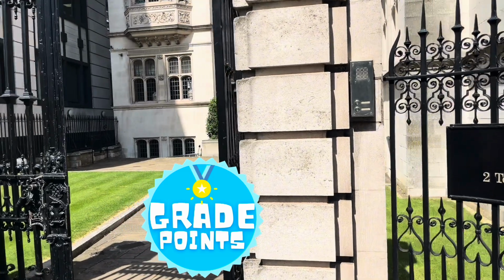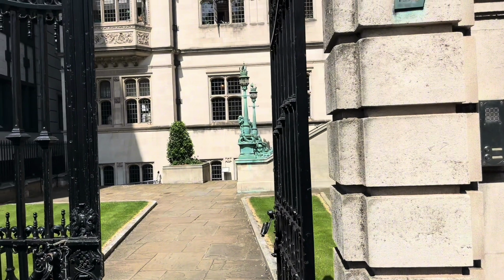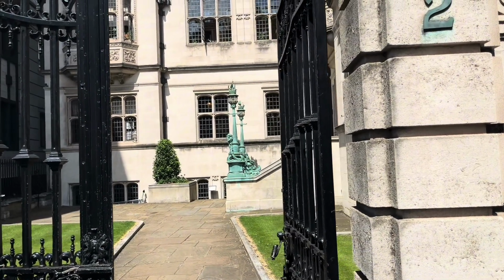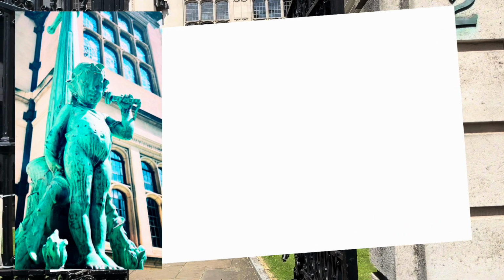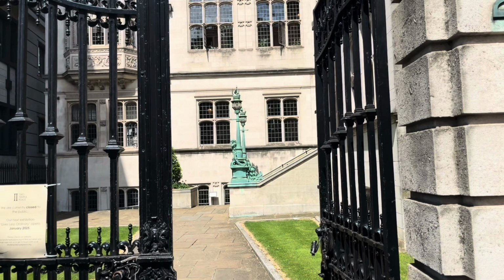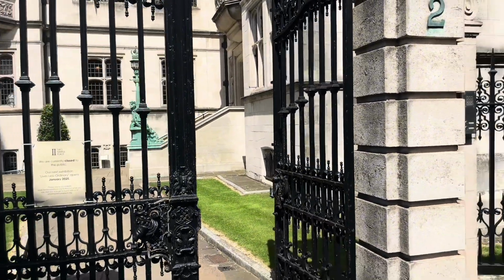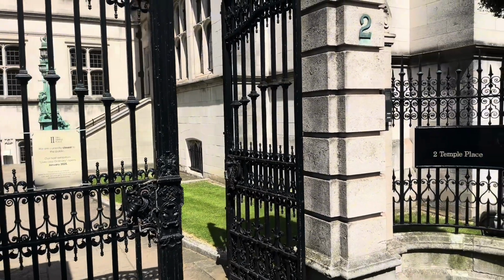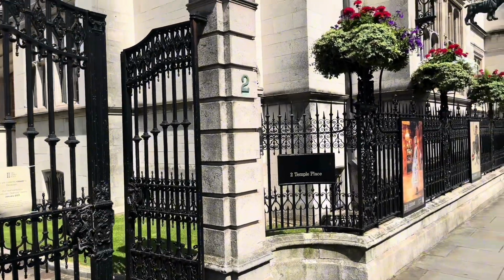And then if you take a cheeky peek through the gate, you'll see a couple of cherubs. I managed to talk the security guard into letting me go in and take a couple of pictures, so I'll insert the pictures. But basically, there's cherubs. One's holding a telephone and one's holding a light bulb, because Astor was quite keen on technology, and this house was one of the first houses in London to actually have a telephone, which was groundbreaking at the time. Apparently it's absolutely spectacular inside.